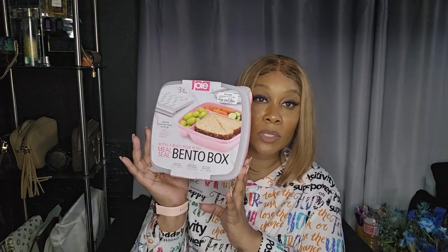$19.99. I got this because I'm going to be packing my lunch to work a lot in the upcoming weeks and months. It's a bento box. It has this big compartment here and then two smaller compartments on the side. I thought that was neat. And I wanted to get containers that weren't disposable because I'm going to reuse these containers. I don't want to have to keep buying containers every week or every month. I can wash this out when I'm done and use it over and over again. And this was $5.99.